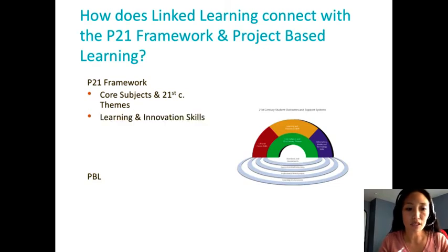A second part of the P21 framework is learning and innovation skills. Learning and innovation skills require students to think creatively and be able to innovate. So they have to think outside of the box. And in a traditional form of education, a lot of thinking is inside the box, and recitation and memorizing things through lecture. And that's not actually what's required in the 21st century. And so linked learning really emphasizes creativity and innovation, critical thinking and problem solving, communication and collaboration.